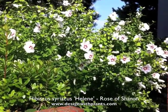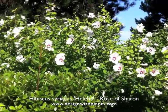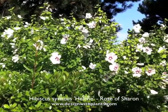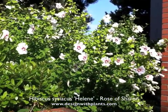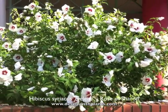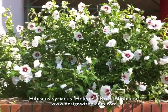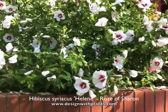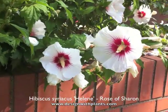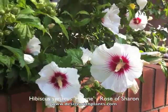So that's why I usually find a place for this in a lot of my designs, because it has such a show during the time of year when we like to be outside and enjoying our landscapes. One of the things to know is that the various varieties of Hibiscus syriacus can go to seed. They're kind of free. The flowers turn into seed heads, and they tend to drop those. This variety, though, is not prone to that and does very little self-sowing. So that's one of the other benefits of this particular variety.